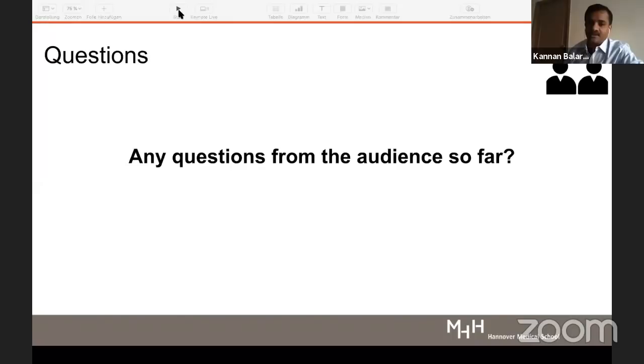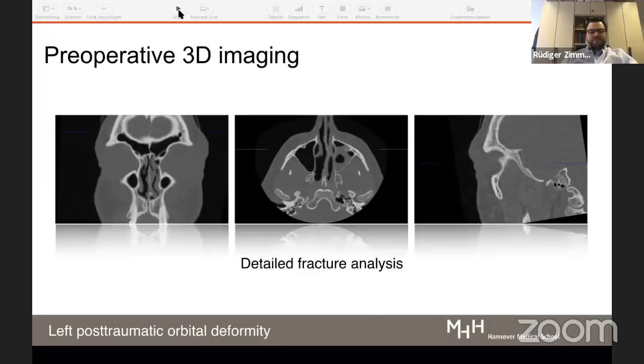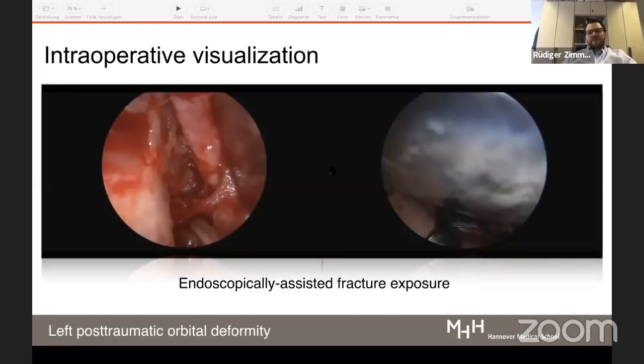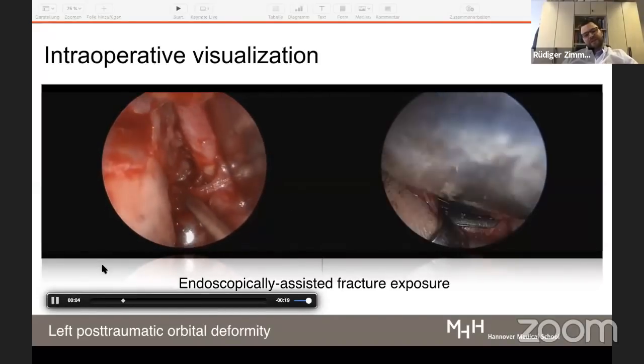In the absence of navigation, do you have any techniques or tips to help in positioning the mesh posteriorly right at the point? Yes. The best way is, I think, this is the best picture for that. So try to take a look at this fracture here. So this is without navigation. I'll stop it.